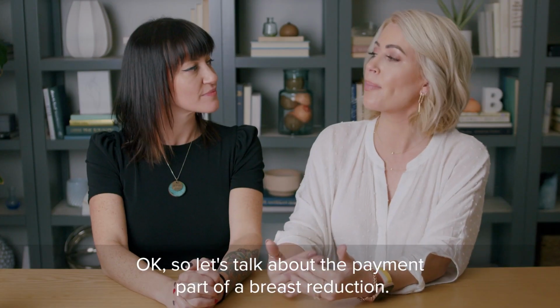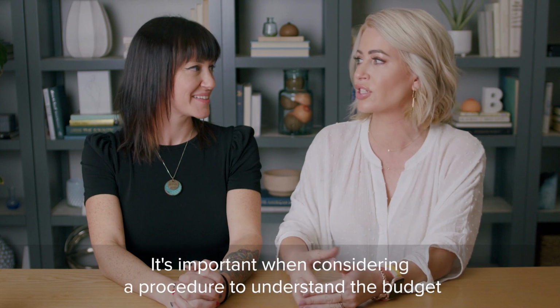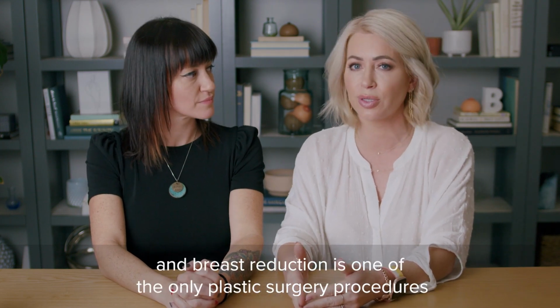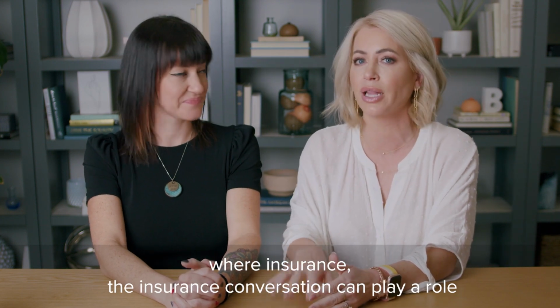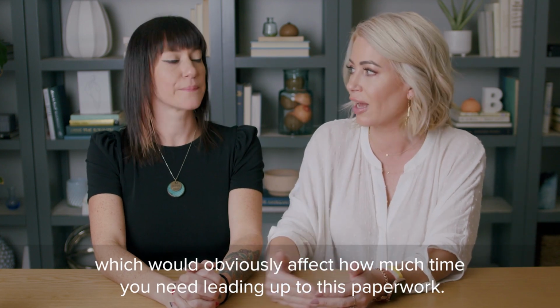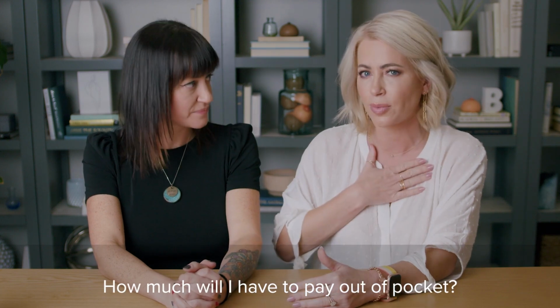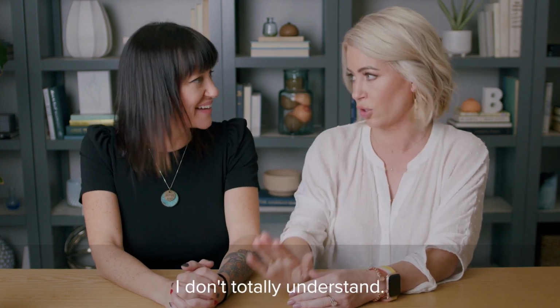Okay, so let's talk about the payment part of a breast reduction. Fun. It's important when considering a procedure to understand the budget. And breast reduction is one of the only plastic surgery procedures where the insurance conversation can play a role, which would obviously affect how much time you need leading up to this, paperwork, how much will my insurance cover, how much will I have to pay out of pocket, words like deductibles that... What is that? I don't totally understand.